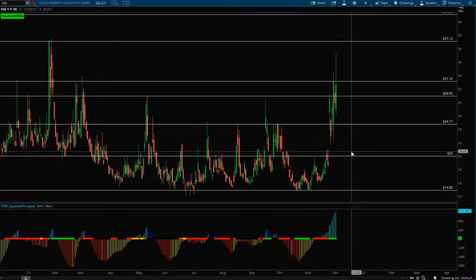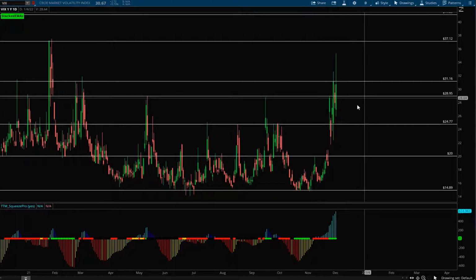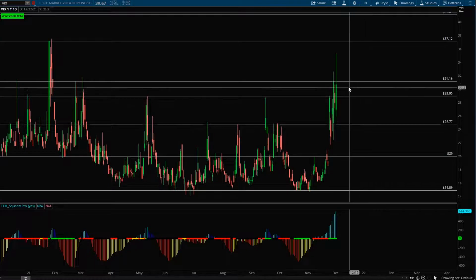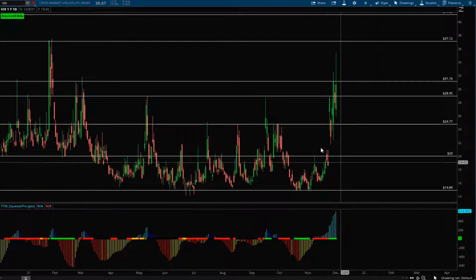Ideally, I want it anywhere between 20 and this 15 region, which means the market usually continues to the upside very nicely. But yes, we do get these spikes in volatility every once in a while, and we just need to monitor it and see what levels it can hold, or if we could maybe see this start to roll over back down to these healthier levels and much less volatility within the market.